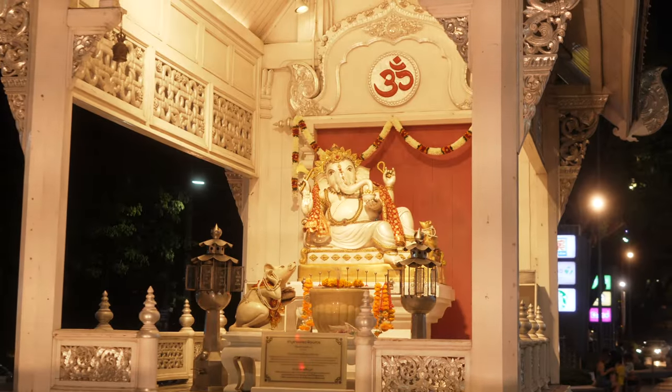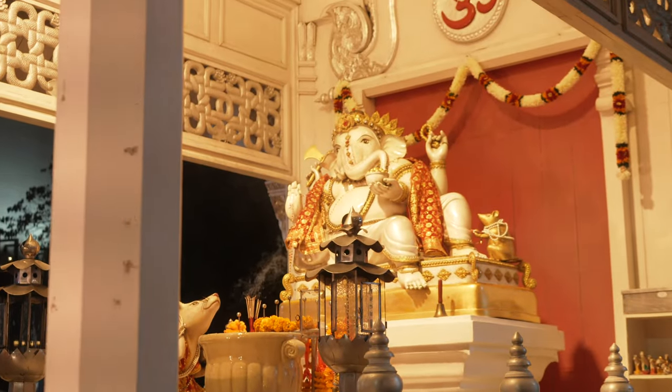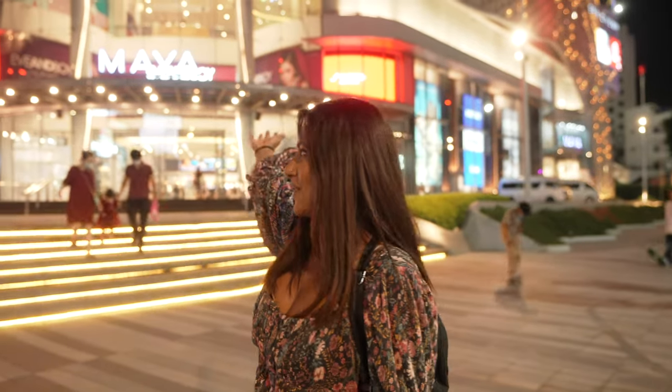It's so nice to see that there's a temple right outside the mall, and it's even more heartwarming to see people come and pray right before they go off or go into the mall. It's just so sweet. And it's really nice that there's a spiritual element to everything that Thai people do. We have the huge Maya Mall.